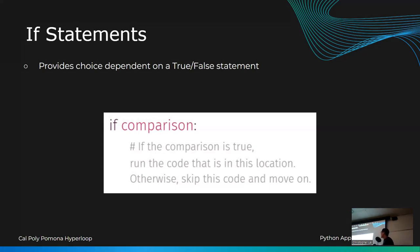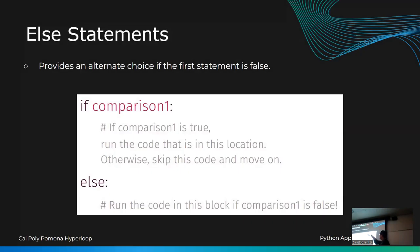If statements, okay. You're going to put your comparison or conditional inside the if statement. If your conditional is true, you're going to run stuff underneath it, right? It provides a choice dependent on a true or false statement. If it's false, it's going to skip everything underneath the if statement, unless you have an else statement.